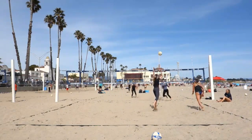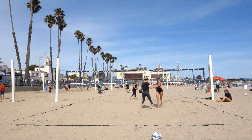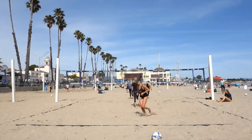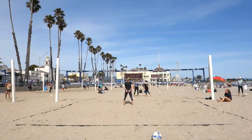Now watch when you pass forward. Bang. See how easy that is for you? And that wasn't even that far forward. So just pass high and forward, and I think you're basically good to go because Ola's really setting you well right now.